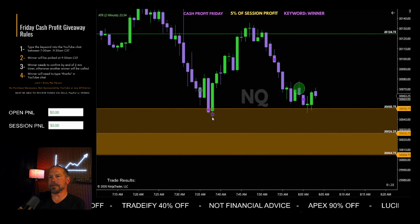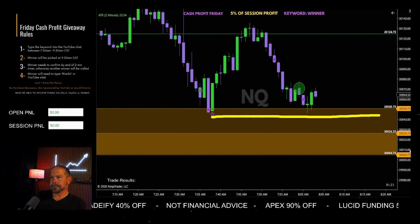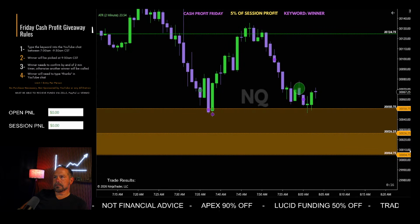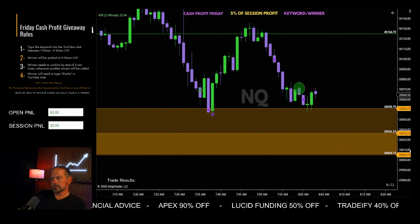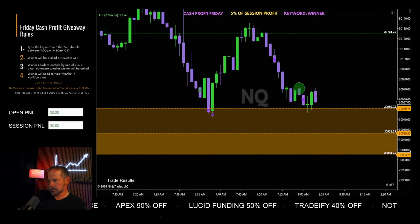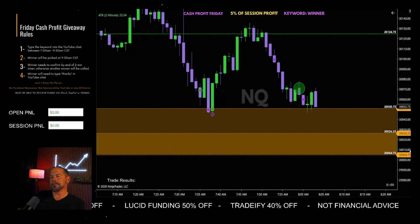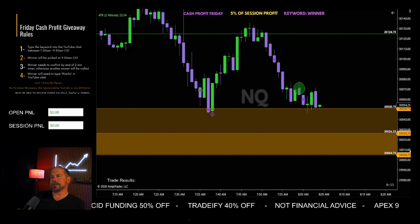Again, I want to see a break of structure down here. I thought they were going to do it right here, but they didn't. He would be looking at the 729 candle, Morgan, which would have worked if you would have found a break of structure.